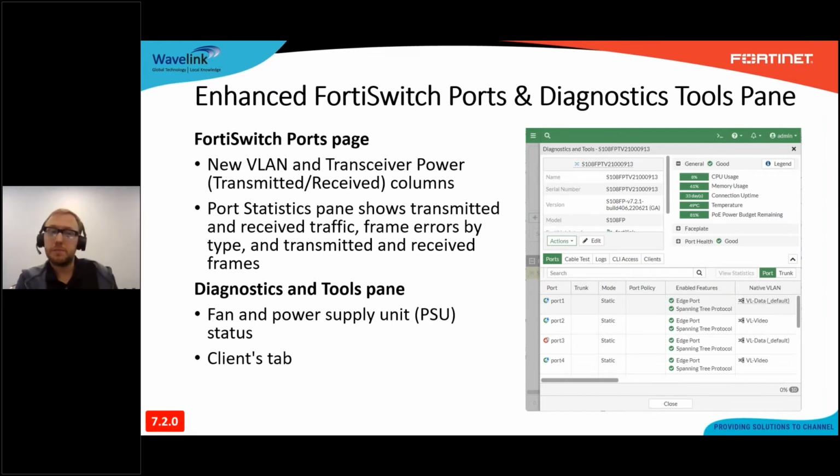And also that clients page that we saw previously, and I talked about in the last slide, it's also visible here in the diagnostics and tool pane, and it will only show the clients that are connected to the specific switch that you're doing the diagnostics on. So you can really go down to a per switch level and see exactly what's connected, who's exactly connected.